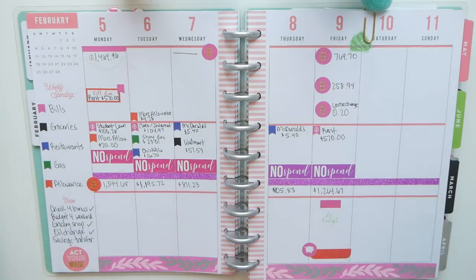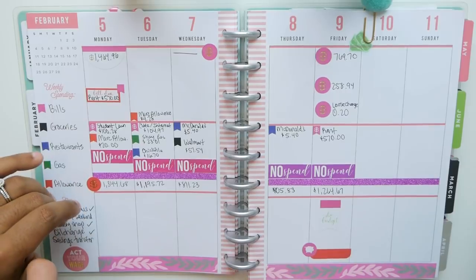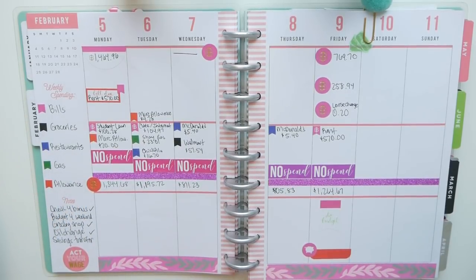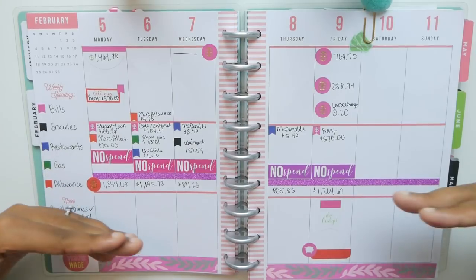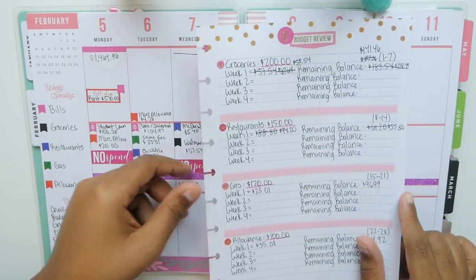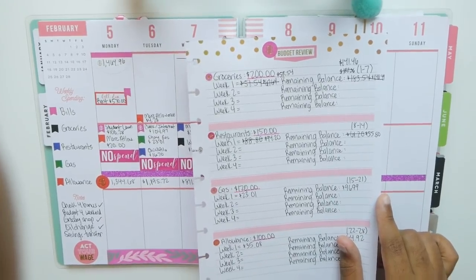Hi guys, so today I'm here to just show you guys how week one shaped up and just kind of plan for the next week. But I'm really here to share with you guys how I've actually found peace within this budget planner. So here is the budget review, and just to give you guys a quick little overview.